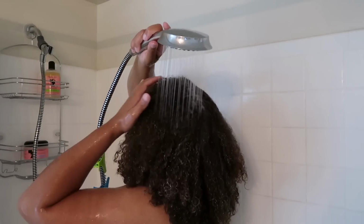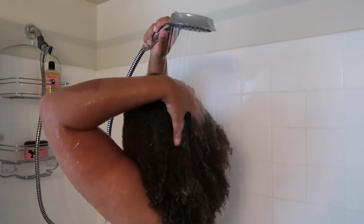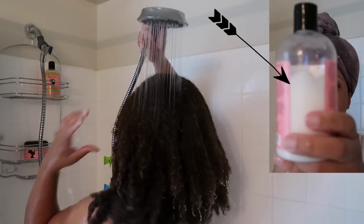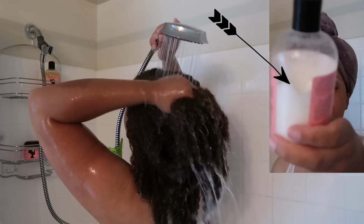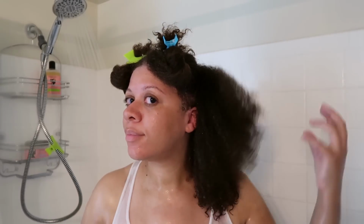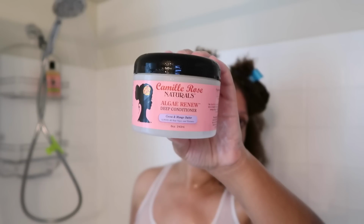And after rinsing the conditioner out of my hair, I would say that my hair felt pretty good, nice and soft, and nourished. And here's how it looks. My hair really did like it. It's nice and soft and hydrated.